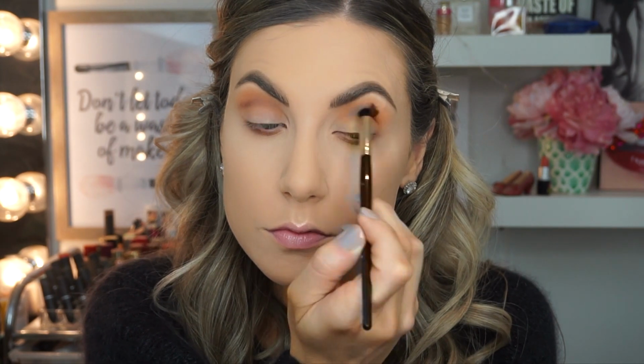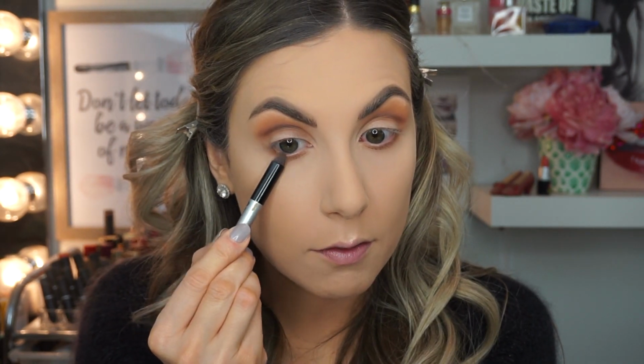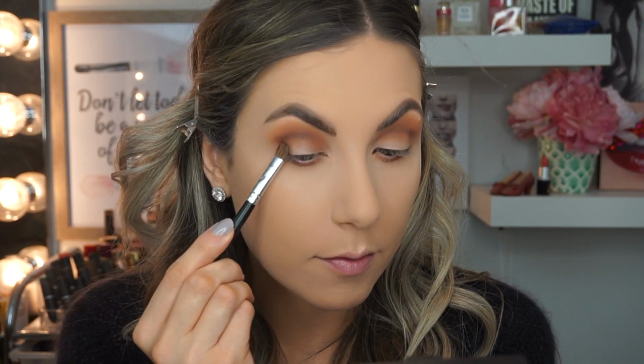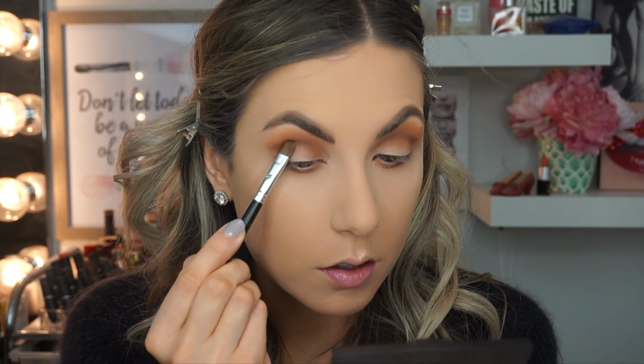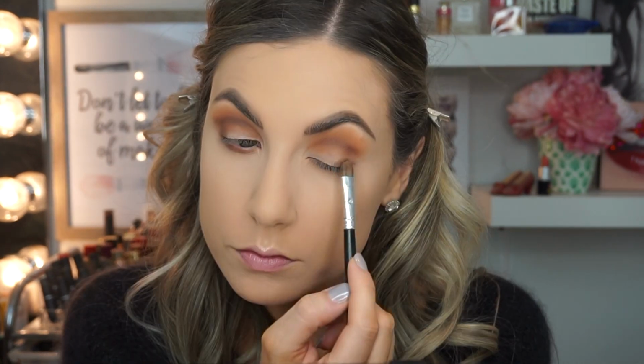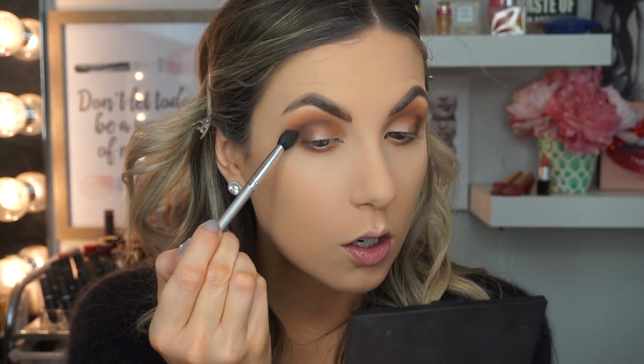Taking a little bit more on the same brush I used underneath the lash line, I'm just running it in the very corner. I'm also going to take that dark color, and we're going to lay it in the very outside, patting it in the outside of my eye on the very corner. Going back into my original blending brush, this one was from Joe Fresh, I'm just going to go along the edges to make sure everything looks blended out and nice and seamless.